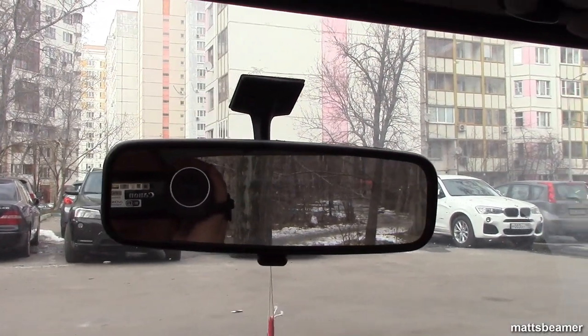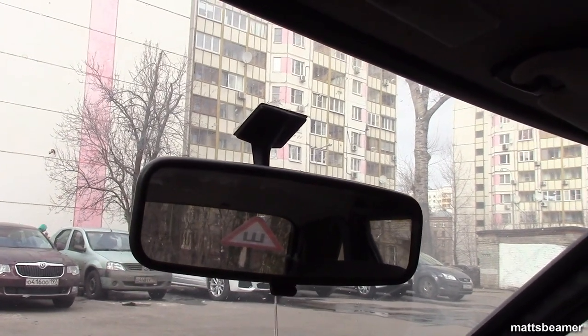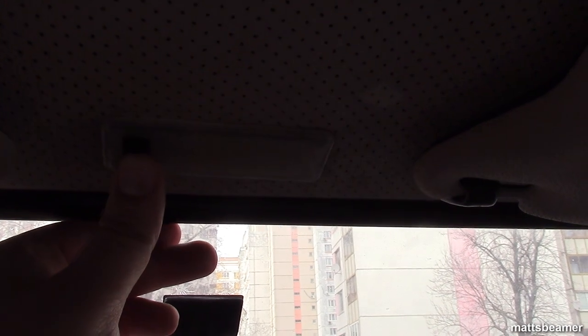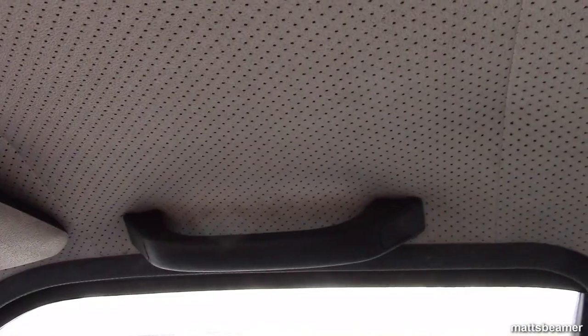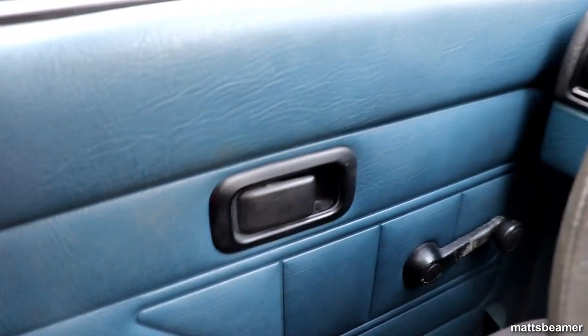The rear view mirror is pretty basic. You will have to tilt it down yourself. The interior light in this car has a three-way switch. The driver's sun visor doesn't feature a mirror, but the passenger gets one. This old headlining reminds me of being in my friend's Fiesta Mark 1 years and years ago. They were the good times. Everybody, except the driver, gets an interior grab handle above their head.